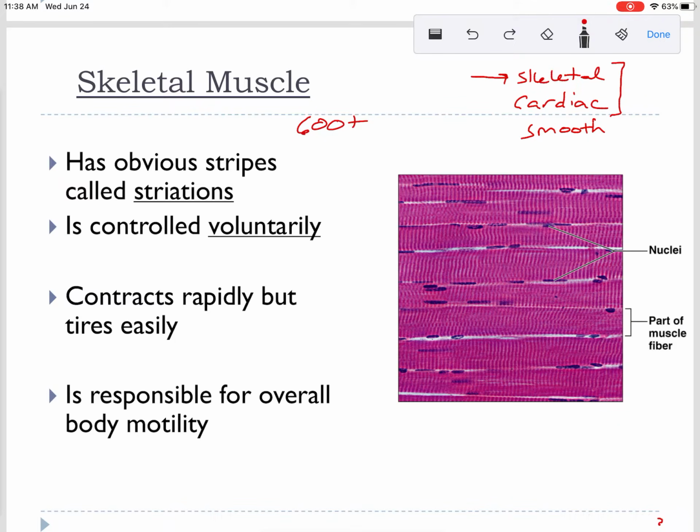Make sure you review the basic characteristics of skeletal muscle. Here we can see a picture of a histology slide. So imagine if we took a sample of skeletal muscle and put it on a microscope and looked at it under high power. This is what you would see. It has these things called striations. And if you look at it, don't you see these vertical lines? Almost looks like a zebra stripe. What that means is that the muscle is striated.